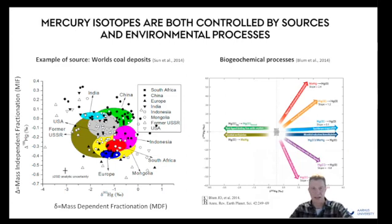These processes can happen in the environment, as Jerome explained, and demethylation also occurs as part of the metabolism in mammals. So mercury isotopes make it potentially possible to study both sources and processes in the mercury cycle, but obviously it can also be a huge challenge to separate the two depending on the sample type and trophic level, etc.